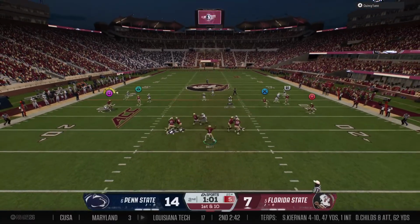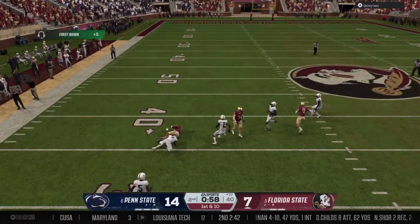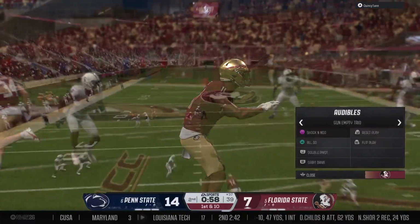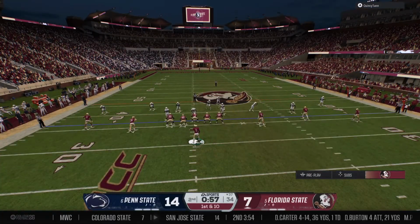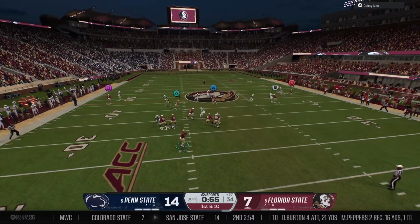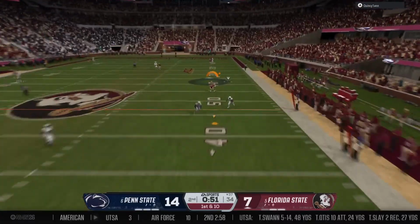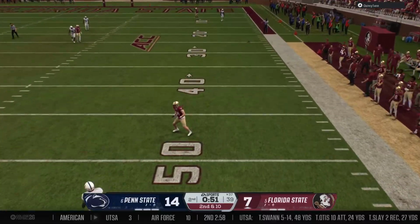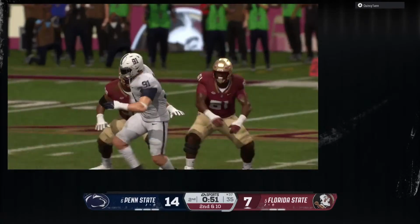On 1st and 10, looking to throw. It's a quick grab. Tackle made at the 37. That's a solid gain. And the Noles will crank up the tempo. 1st down, looking to throw the football. He escapes the pocket. That's incomplete. Even on a 1st down pass attempt, he felt heavy pressure.